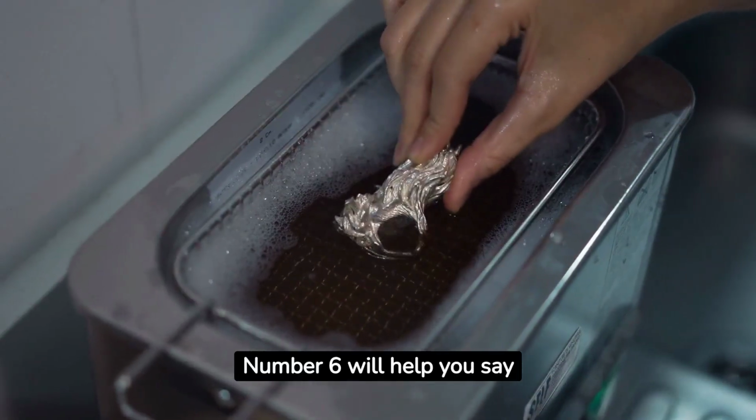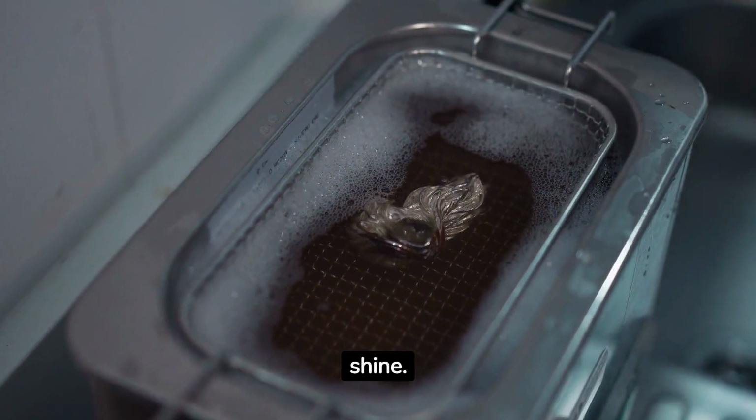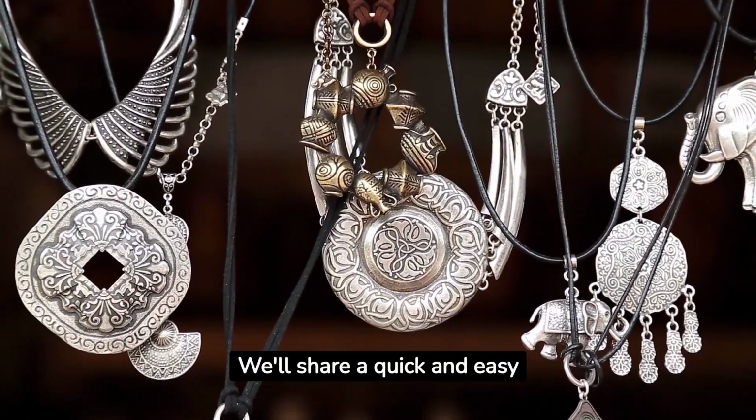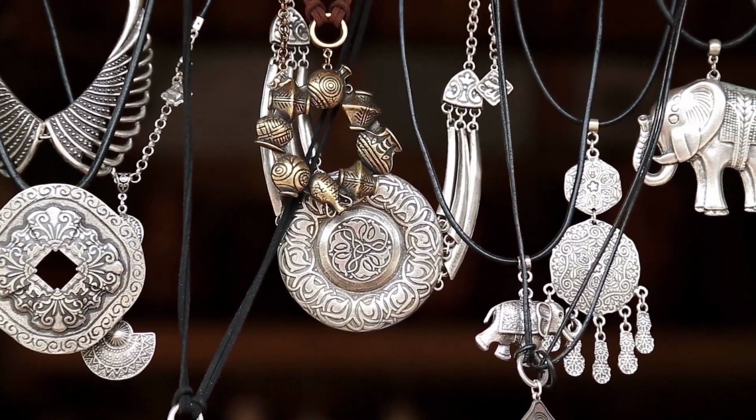Number 6 will help you say adios to tarnished silverware and hello to sparkling shine. Washing soda is the secret. We'll share a quick and easy method to bring back the luster to your silverware collection.